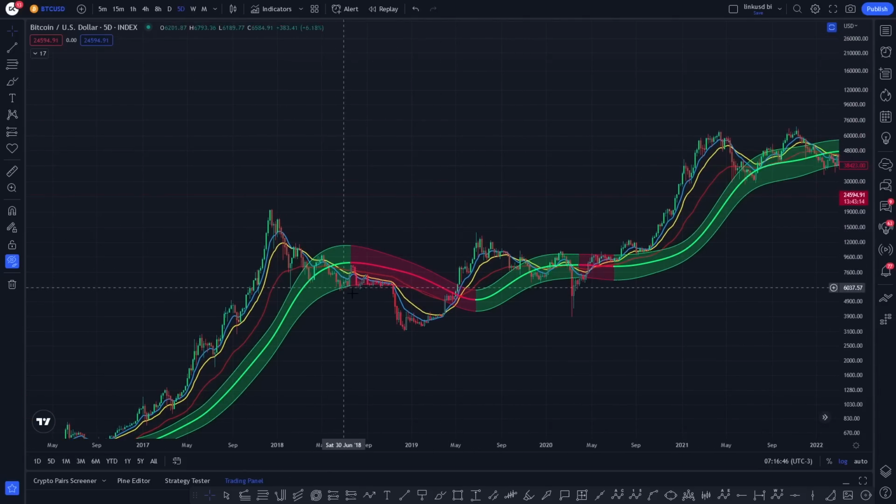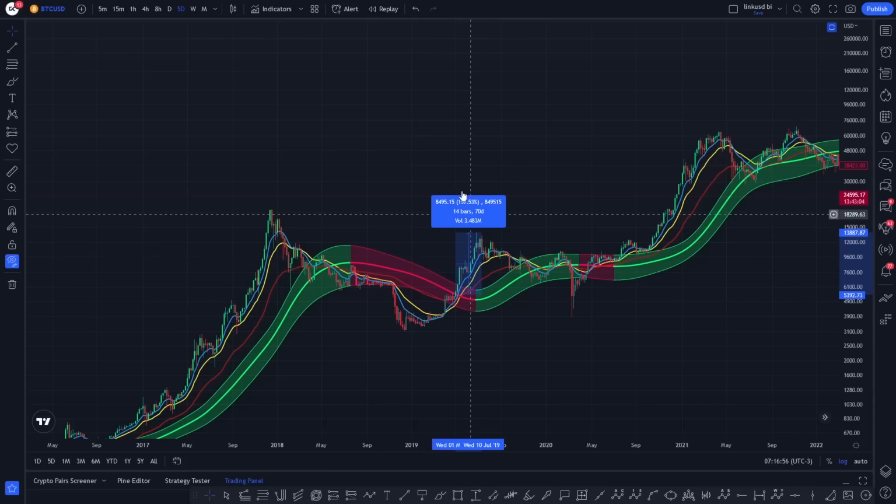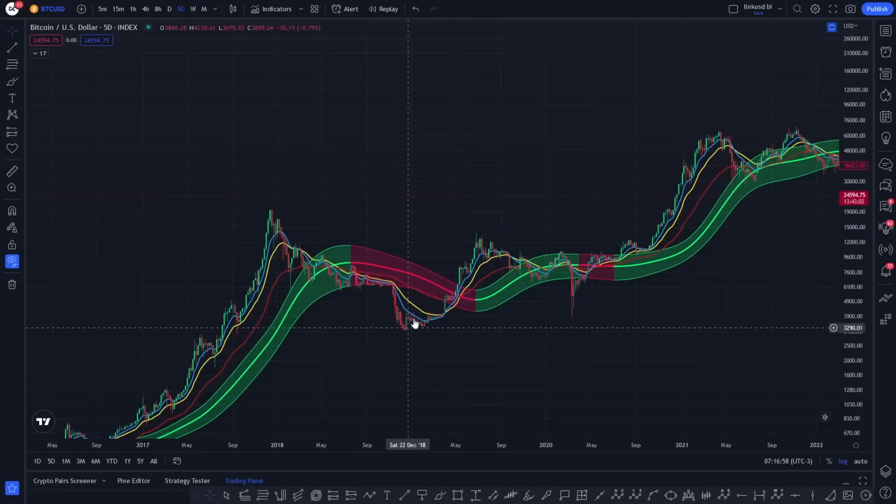So in 2018 we had that big bear market, bottomed out in 2018. Then we started to ramp up. As soon as we got the close above the 5-day Gaussian median line just there, we ramped up roughly about 157% in that dead cat bounce, basically, wasn't it, to that high, and then a retracement, and then rolled again into the following year.